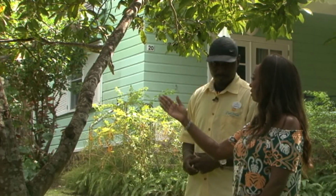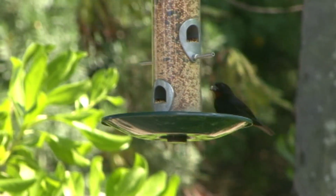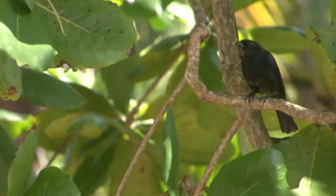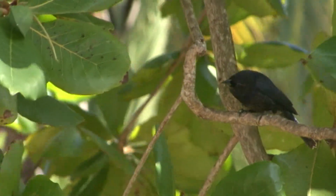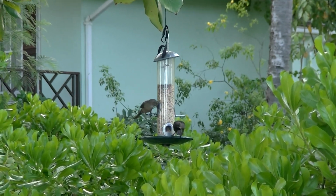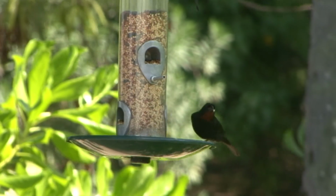And also I see you have many bird feeders here, no wonder we see so many beautiful birds. Oh yeah. The property is famous for its birdlife because we have bird feeders in various locations. Travel the entire property and you will see more than five bird feeders.